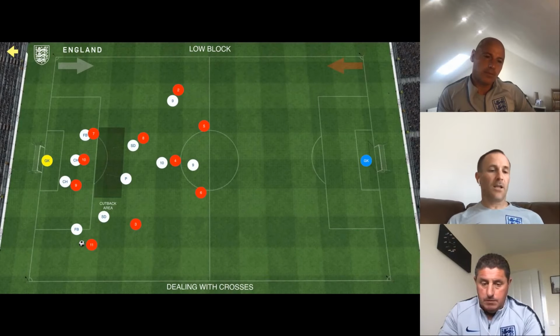So even if you were going to go and attack a team who were playing a low block because you were a superior side to them, would you operate like a five-man M shape then? Or would you be more adventurous?